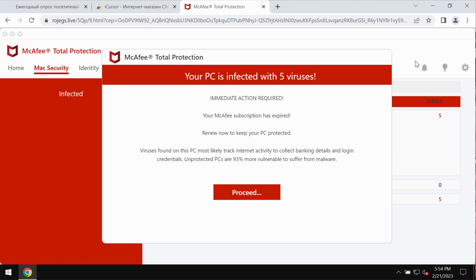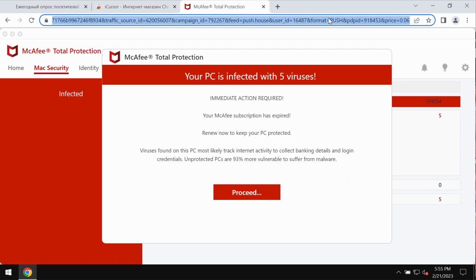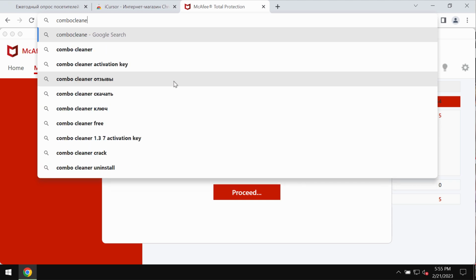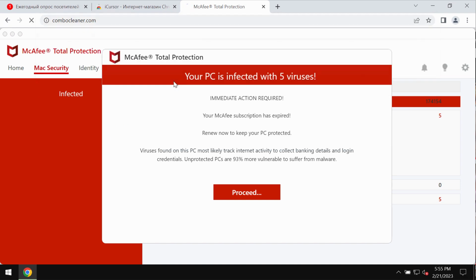Rojegs.live attempts to make you scared about the situation with your computer in order to force you into downloading and installing certain potentially unwanted applications. Pop-ups by Rojegs.live are absolutely fake and deceptive, and you should not tolerate them. Such pop-ups may be the result of some adware on your computer, so do not trust these fake alerts, just leave this deceptive page.